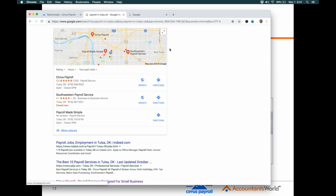And the first thing people will notice when they're coming to here is the map and the top three that are reviewed here. And so the top three are Cirrus Payroll, Southwestern Payroll Service, and then Payroll Made Simple. Payroll Made Simple has no reviews in here, so that's a little bit of a red flag for prospective clients. Cirrus Payroll, Tyler's firm, has 100 reviews with an average score of 5.0.